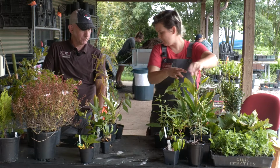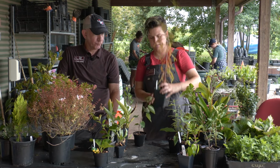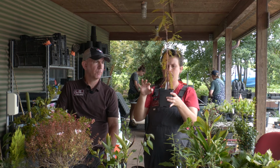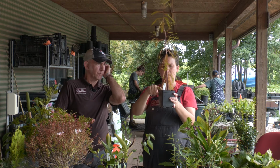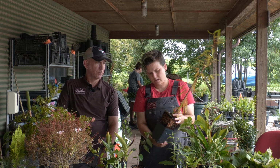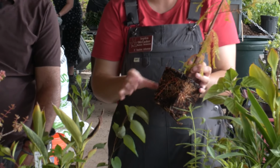Yep. We have a couple seedlings here, and I'll point out a few things about those. So this is a taxodium seedling. It's got a little friend here that doesn't belong. We'll talk more about weeds here in a minute. This has been in this pot too long, so we'll jump right in here.